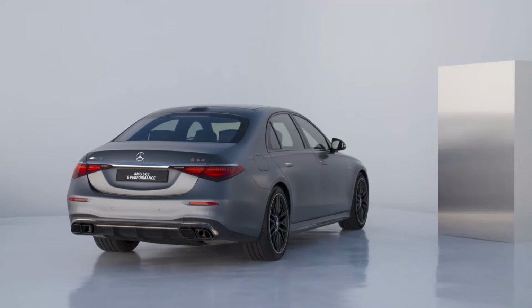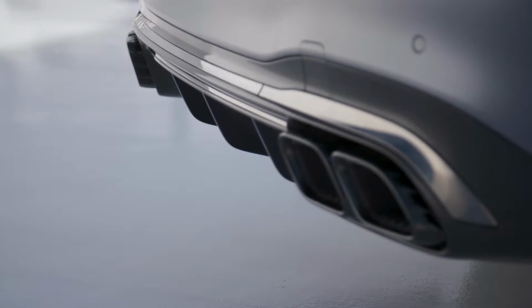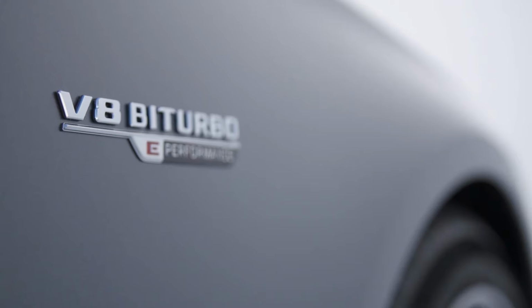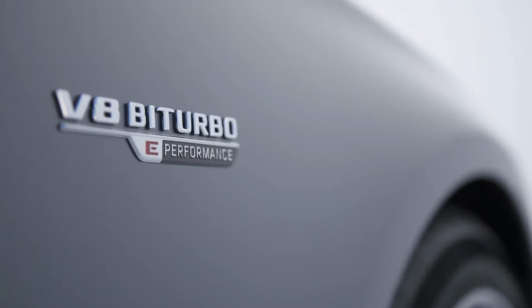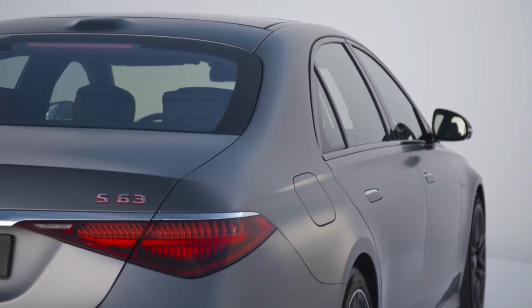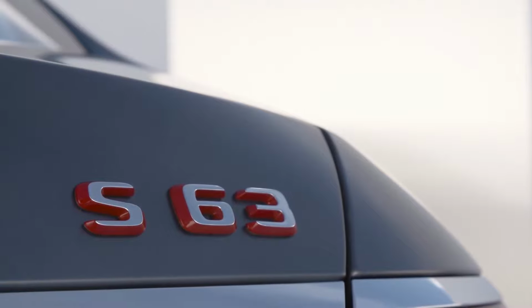There are 4 different levels of regen braking. Level 0 is pretty much coasting, and level 3 is the highest energy recovery, allowing for one pedal driving. There are 7 AMG driving modes: electric, comfort, battery hold, sport, sport plus, slippery, and individual. When driving on all-electric power, the acoustic vehicle alerting system informs others the performance hybrid is approaching and will continue to alert bystanders up to 19 miles per hour.